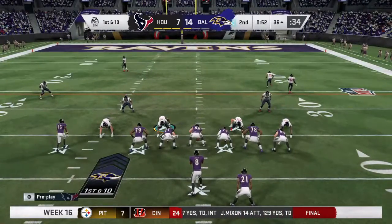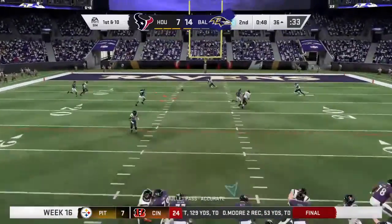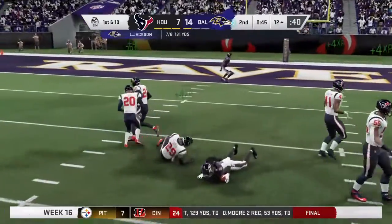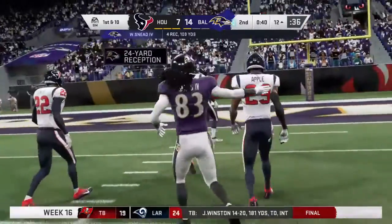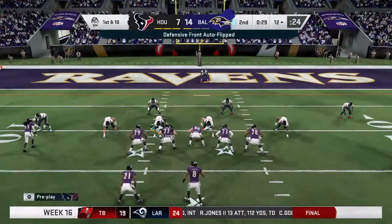Check 24. Check 24. Play action. Now Jackson. Snead's got it. And he gets this one inside the 15, just a yard or 2 shy of the 10. 2 chunk plays in a row. The last one was over 20 yards, and so is this one.